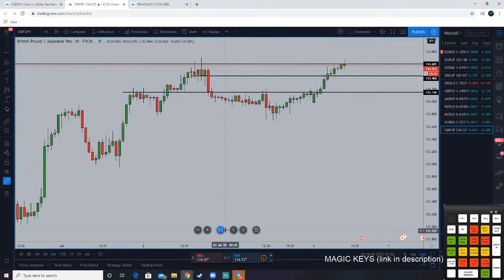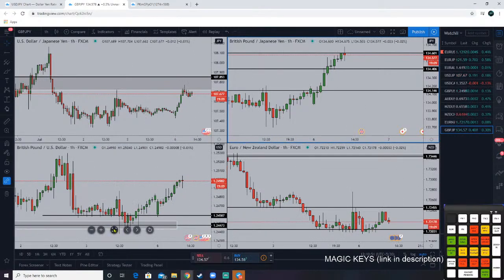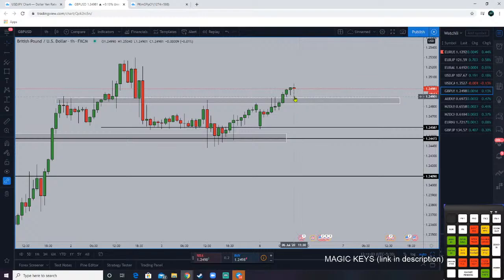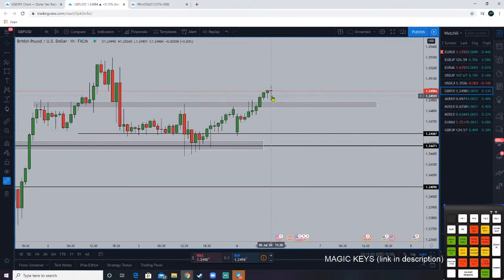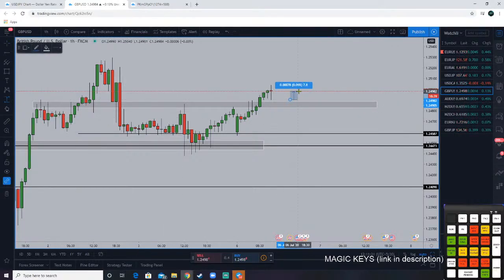Now I think for GJ there's not much going on. I think you should stay away. Even though, see, GU looks way better, I think. But the thing is that we missed the entry here. We missed the entry. Now, if it comes again, that will be like a second retest, and it already made like a 10 pip move. Yeah, already 10 pips, so coming lower would be risky to take.